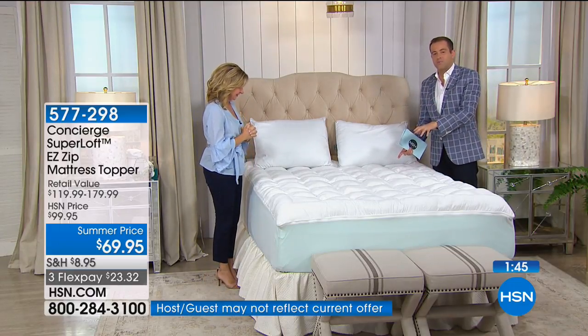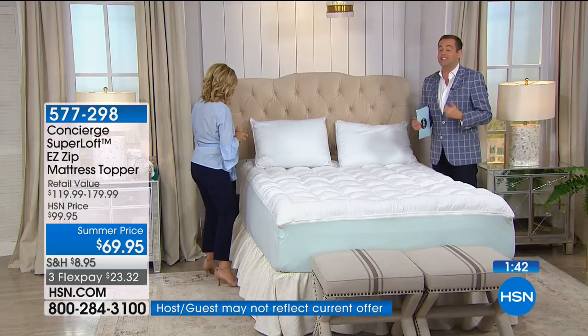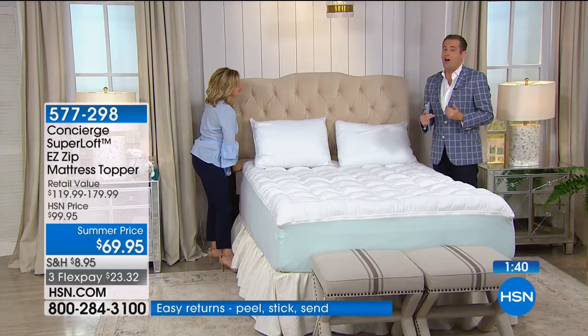With this particular mattress pad, what you will appreciate without any question is just the ease. You get all the benefits with none of the heartache.